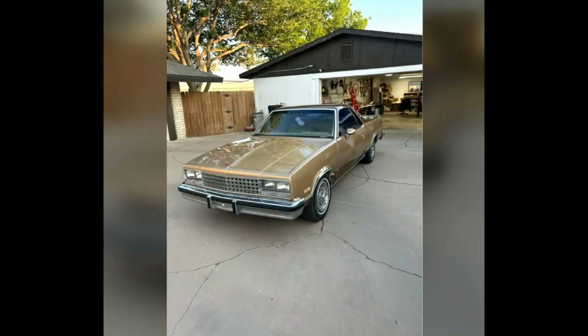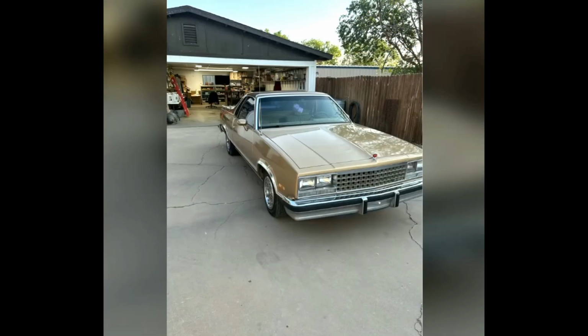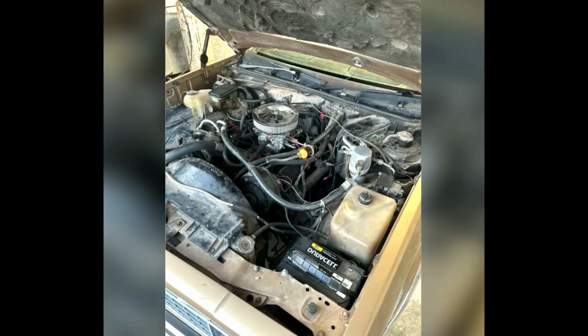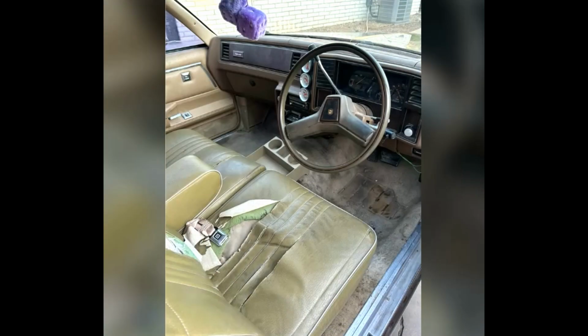Inside, you'll find that the power windows still function, which is a detail not to be overlooked, as many older cars suffer from finicky electronics. The heater works perfectly, making it comfortable in cooler months, though the air conditioning currently isn't blowing cold. That's not unusual for cars of this era, and is an issue that could be addressed down the line for those wanting full comfort year-round.